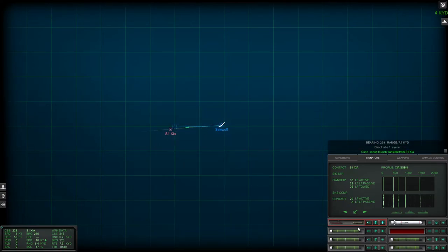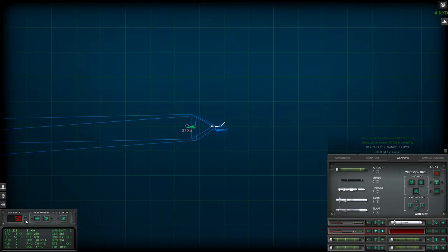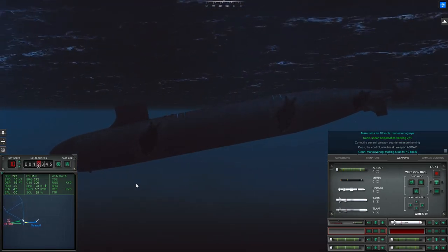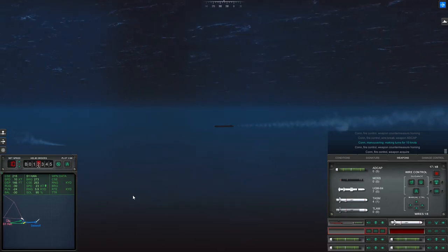Shoot 2-1. Con sonar, launch transient from Sierra 1. Shoot 2-2. Aye, sir. Alright, let's make our depth. Con, fire control, weapon... Make depth 850 feet, dive by. Make turns for 1-0 knots. That's as fast as we can go, so... Con, maneuvering, making turns for 1-0 knots. Con, fire control, weapon acquired.